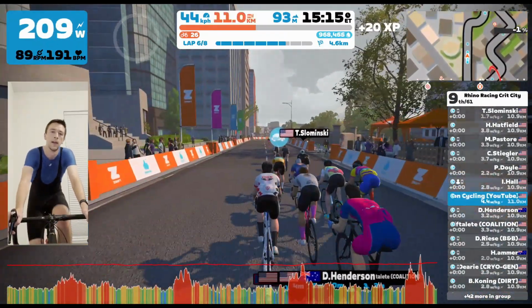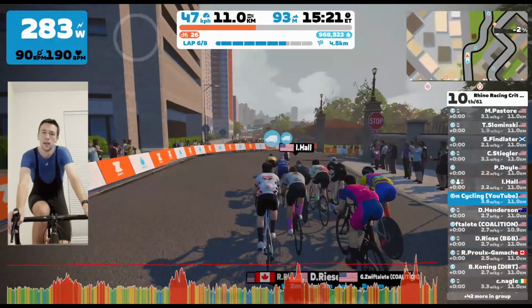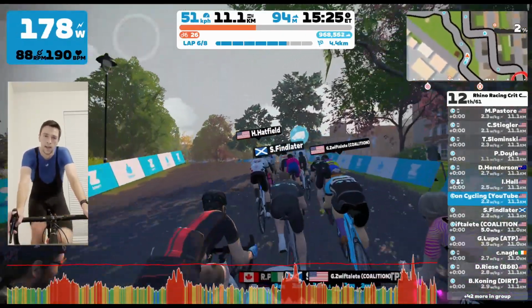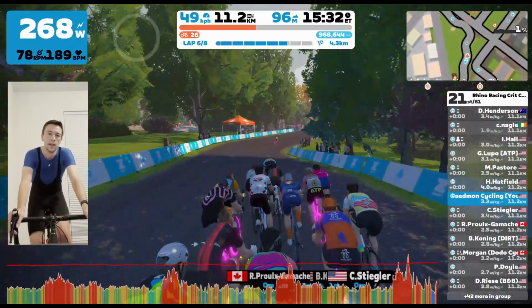So it's getting a bit strung out. There's a rider off the front. But especially with 4.5 kilometers left, it's going to be hard to stay away from such a big front pack. 61 is just about the largest group I've ever seen at Crit City. 30 in a front pack.